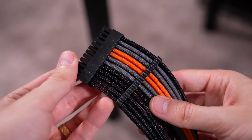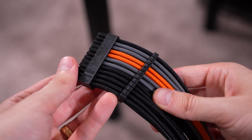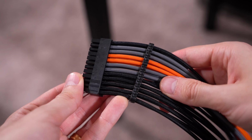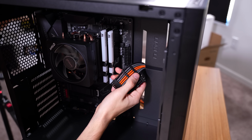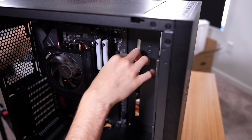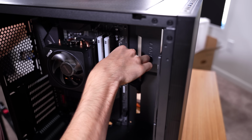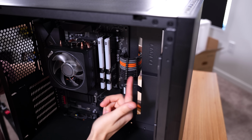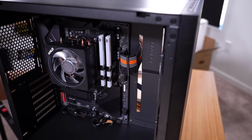I thought we were gonna go with pure black cables, but I think we're gonna add a bit of color. I saw the orange, and while nothing else in the rig currently is orange, I think just a splash of color will do this rig a lot of good. Space out these cable combs a bit, and then connect the extension cable to the 24 pin. This one's always a bit stubborn, so it'll sit sort of like that right there. We'll connect it to the power supply at the back, and it'll be smooth sailing.